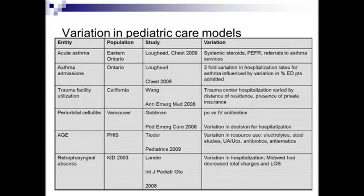Is that true in all pediatric care models? Well, whether you're looking at diseases like acute asthma, periorbital cellulitis, retropharyngeal abscess, whether you're looking at populations in our neighbors to the north in Canada, in state, in the PHIS database of the Children's Hospital Association, in the KIDS data held by AHRQ, whether you look in a plethora of different sources for studies cited or in a number of different variables themselves cited, you will see that there is large variation in pediatric care delivery, whether it's hospital-based, whether it's office-based.